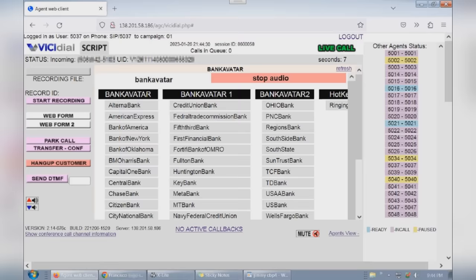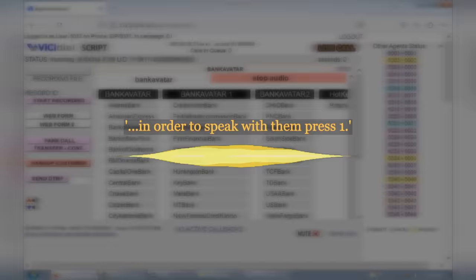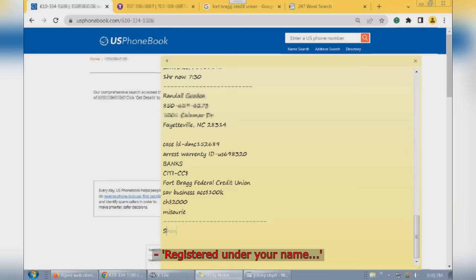Dear citizen, your recent shipment has been confiscated due to security failure, so you are hereby to get in touch with a CBP official. In order to speak with them, press 1. Yes, ma'am. My name is Officer Robert Wilson from U.S. Customs and Border Protection. Ma'am, are you expecting any kind of package coming from Mexico? I don't know. We have received a suspicious illegal package registered under your name and under your identity coming from Mexico to United States.